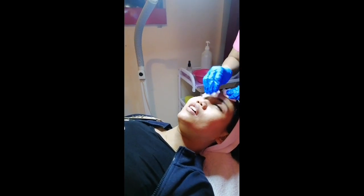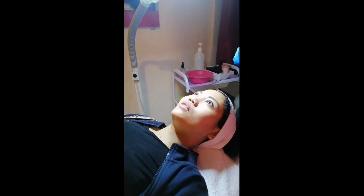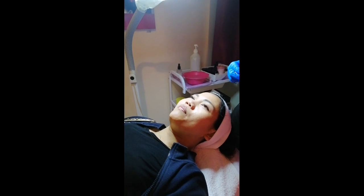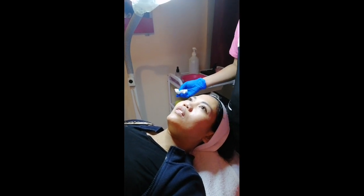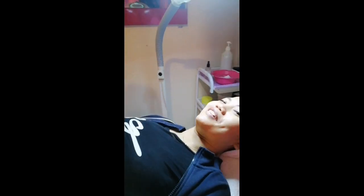This step, pinaka-open yung pores natin. Exfoliation with honey almond polisher to remove dead skin. Ito naman guys, ito yung facial lifting massage.